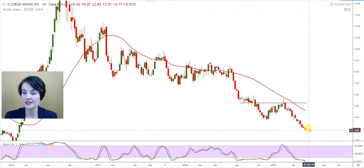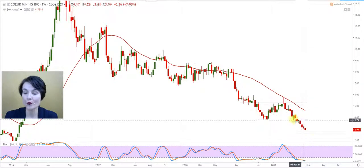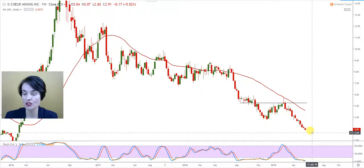I think it was Stephen. Stephen, if you are currently in the share, make sure that you wait for a turnaround candle or pattern if you want to add to the position, assuming that you are using an average trade to get the share into a profit.